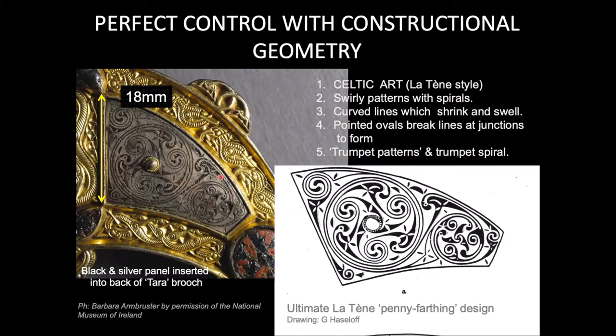This is a panel on the back of the brooch, which I'm going to sneeze, I'm afraid, sorry. Which is drawn out here by the late Professor Gunter Hanselhoff. As you see, from here to there, 18 millimetres, so really pretty small scale. And it's decorated with the most dense but wonderful pattern in what's known as the ultimate Latin style.